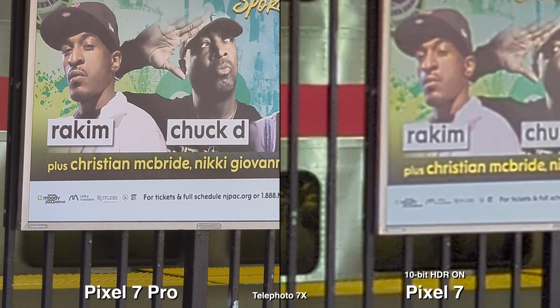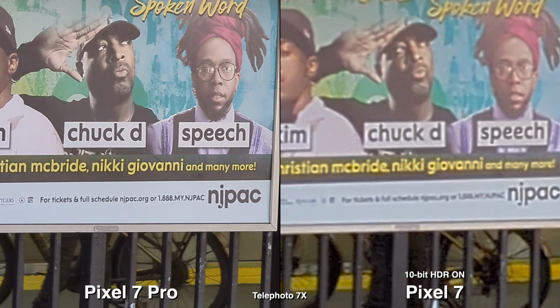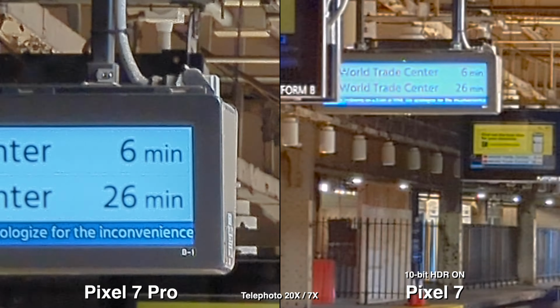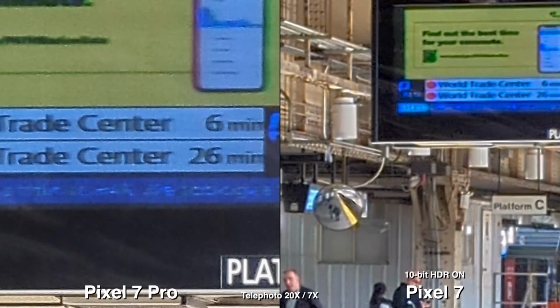Now for video, 7x is the max you can go on the Pixel 7, and clearly you can see it's much more noisy, it's not as clear as the Pro's, and it can go up to 20x, which is a bit hard to control if you zoomed in that much, but it still looks cleaner than the max zoom on a Pixel 7.